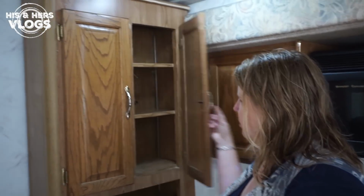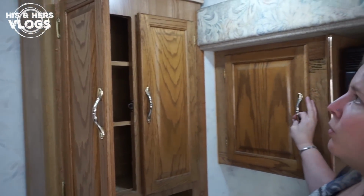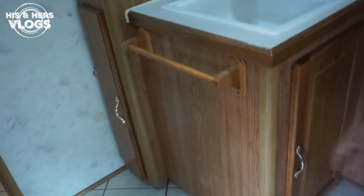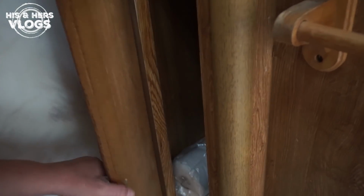Okay, some more cabinetry above the sink, and you'll notice these are still really tight. They don't fly open while you're driving. Double sink, under sink storage. That's a huge place. Kind of ends up becoming a black hole for you, but it's there if you want to use it. Yep. Towel bar and access to all of the plumbing.